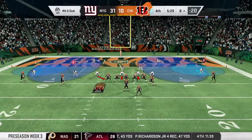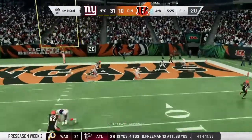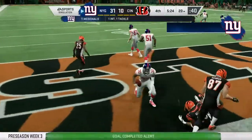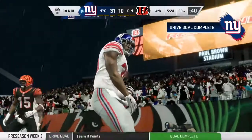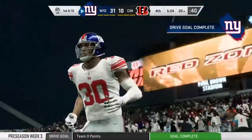Not too many offenses want to turn down long drives, but when you're down what they are, they've got to pay it off with some. And this is going to be intercepted. Picked off by T.J. McDonald. And a big turnover there as his guys will get the football back.